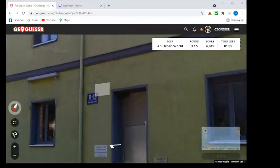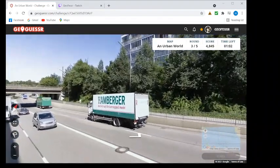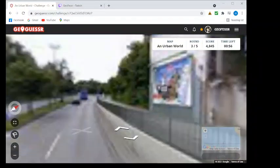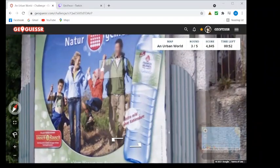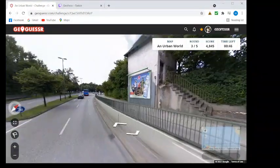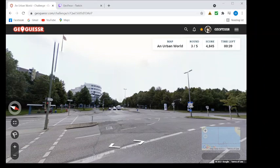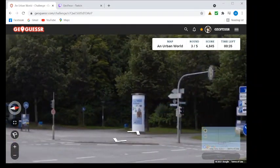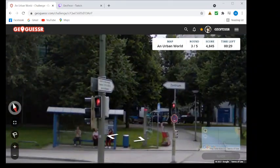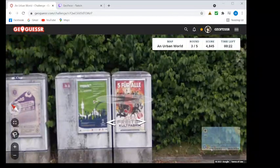Baumgartnerstrasse. Yeah, again, it's abbreviated everywhere. Hamburger with an E. Naturgenießen. Okay, Baumgartnerstrasse is something large. Mittlerer Ring. Okay, if it has a ring highway, could this be not in Berlin but near it?